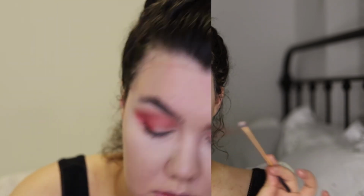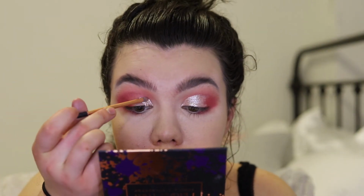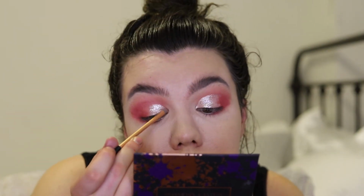These next two that I'm going to talk about are from the Real Techniques Flawless Base set. So the whole set is $19.99 and you get 4 brushes. My favorite brush from that collection is the lip brush, and not because I use it as a lip brush. I actually use this to carve out my crease when I'm doing a cut crease or a half cut crease, and it just works beautifully.